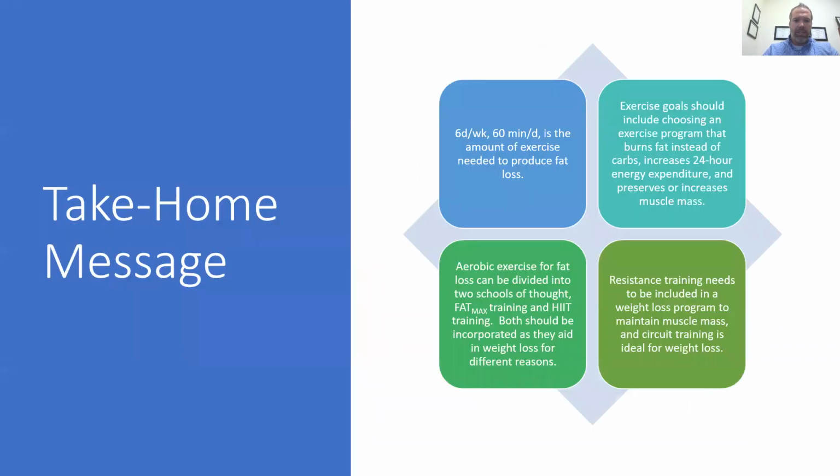Take home message, 6 days a week, 60 minutes a day. That's really what you need to shoot for. You've got to schedule time for it. Exercise goals should include choosing an exercise program that burns fat instead of carbs, increases 24-hour energy expenditure, and preserves or increases lean muscle mass. When we talk about aerobic exercise, we can break it down into 2 camps. We have our Fat Max training and our HIIT training, and both are important.